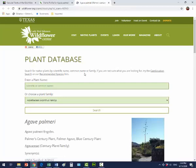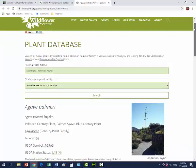Of course, Lady Bird Johnson, wife of Lyndon Baines Johnson, and evidently she was a wildflower lover. So here we are. This is another excellent site. So we've had Gila Flora, we've had the USDA Plants Database, and now we've got the Lady Bird Johnson site, and it brought up agave palmeri just like we had before. So let's see what other information is on here.